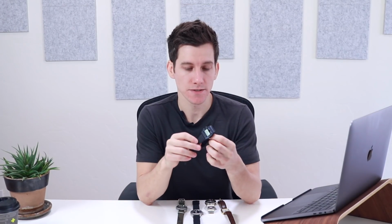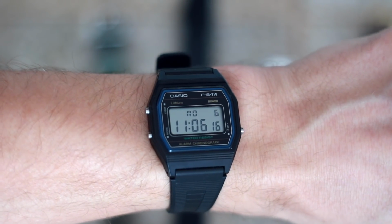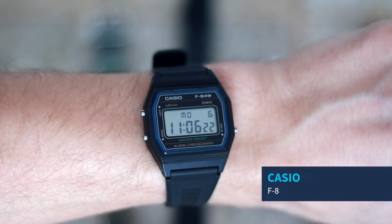Okay, let's look at the watches. We'll start with the most casual and work our way toward the more dressy. So first up, we have the Casio F84W. This is basically a less popular version of the F91W, which is a super popular, very affordable digital watch from Casio. This is a great little watch. It's extremely low profile, very, very thin, very small. Slightly different look and colors than the 91W, but it's the same basic thing. I think this is, what, $18 on Amazon?